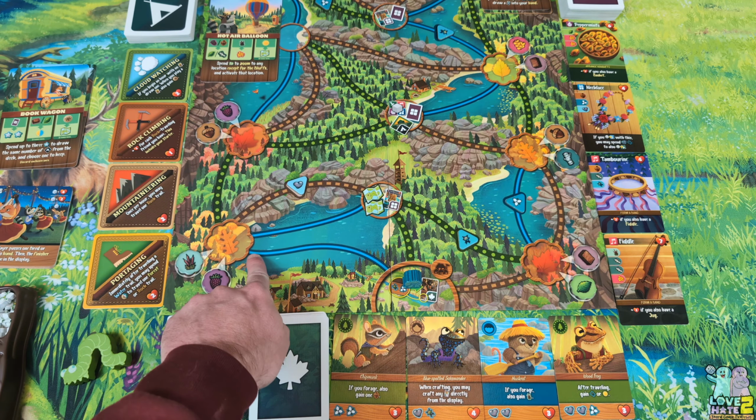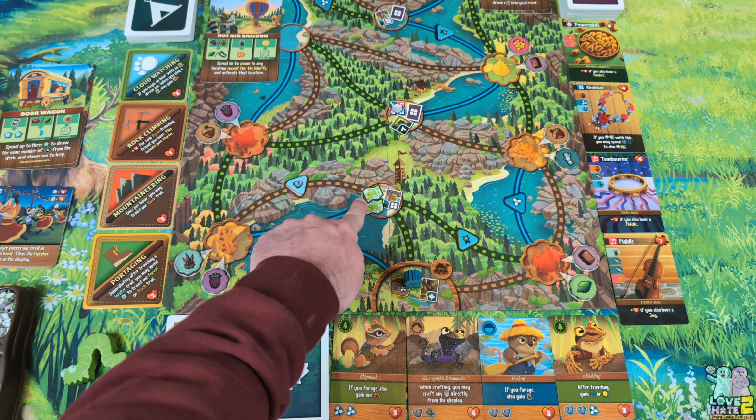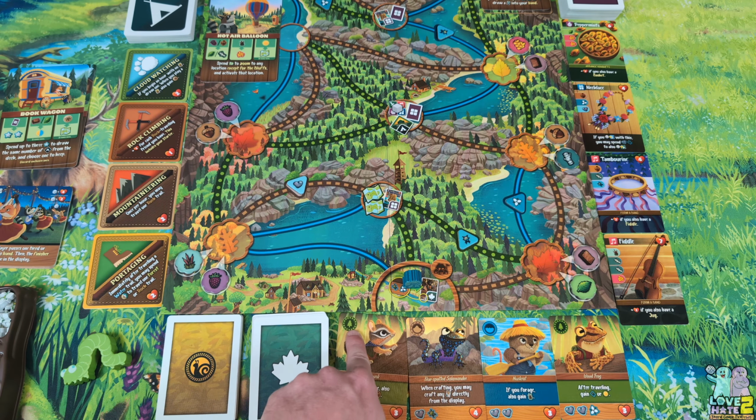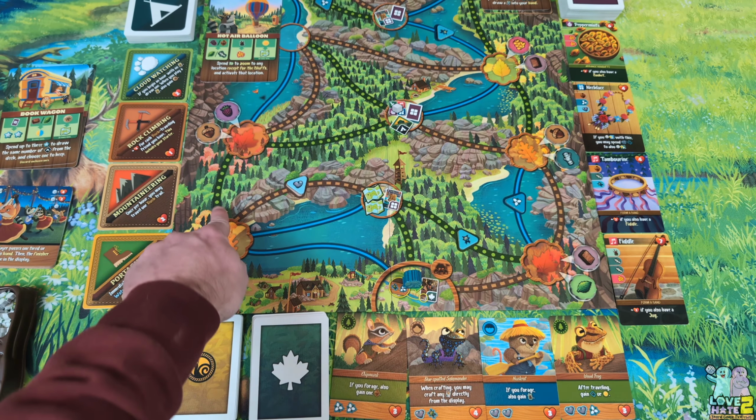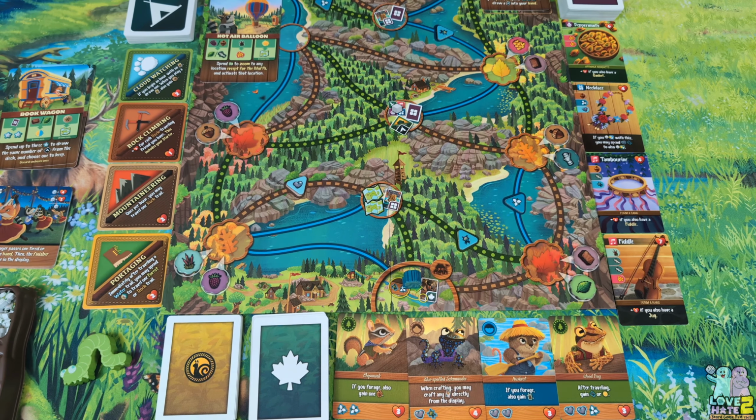You've got water trails that go through the water, of course. You've got mountain trails that go over mountains. And you've got forest trails that are going to go through the forests. And you have to play friend cards that match that particular colored trail to allow you to go along that path. Now, when you play one of these cards, you're going to go as far along that colored path as you want to go.